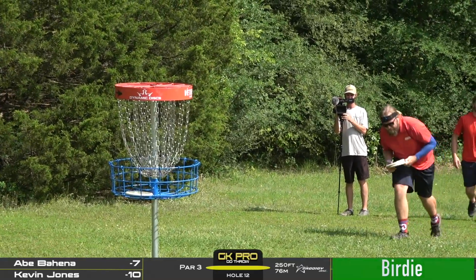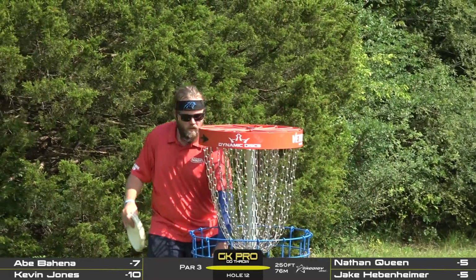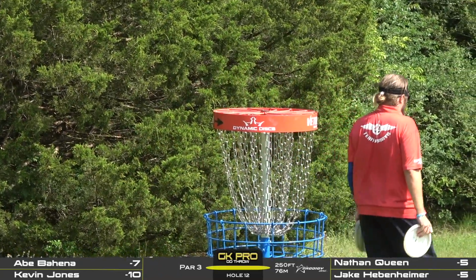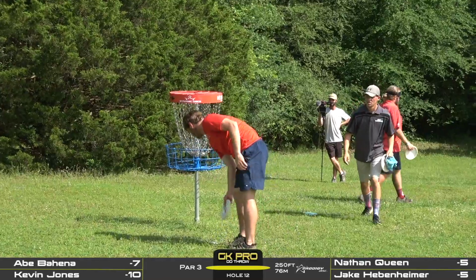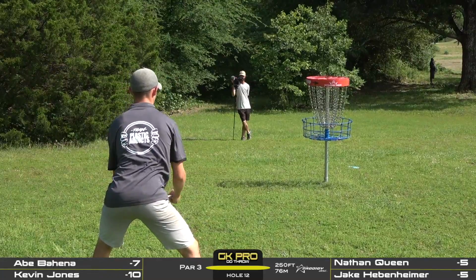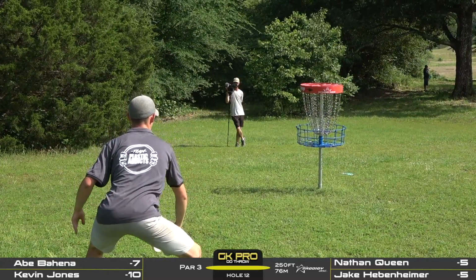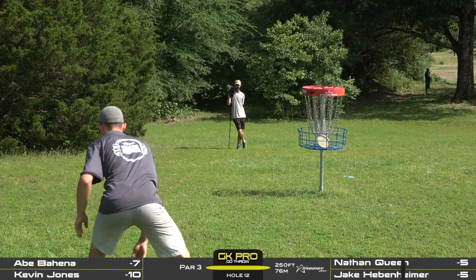And Nathan, only birdie. Interesting. This hole came in as the fourth easiest hole to play, so to only see one birdie out of our lead card is a bit surprising. Yep. No teeth for the most part. You're not going to get much worse than a 3. You might get a 4 here and there.